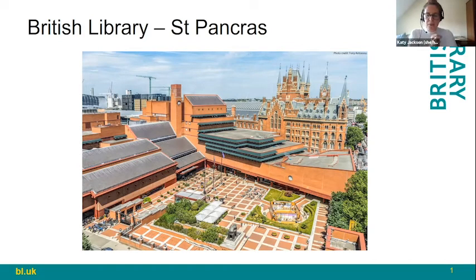But this building was opened in 1997, as Catherine said, purpose-built for the collections and designed by architect Sir Colin St John Wilson. And from certain angles, they say it's designed to look a bit like a ship. If you're stood in the piazza at the bottom of this picture, looking up at the library, they say it looks like a ship. The idea that it's a building on a sea of knowledge, because underneath that piazza, deep down into the basement, are shelves and shelves and shelves of all the collections. Now, I'll leave you to judge whether that's a bit too cheesy or not, but I quite like that. I quite like the idea of building on a sea of knowledge.